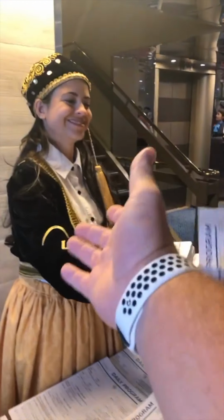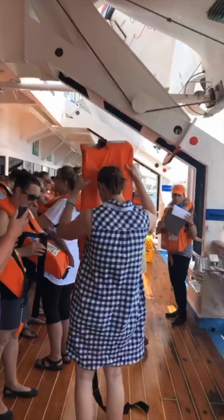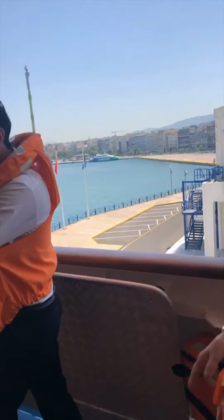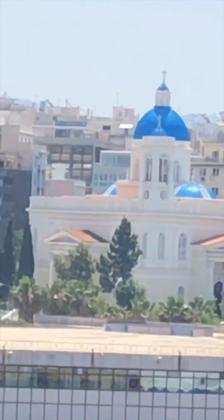So basically, if there's a life and death situation, my daughter is going to be on a different lifeboat than me. That would not be fun. Right. Yeah, so it's just a little trial, but everyone's got to wear their life jackets for the drill. All right, so we're still doing our life jacket test. Everything's good.